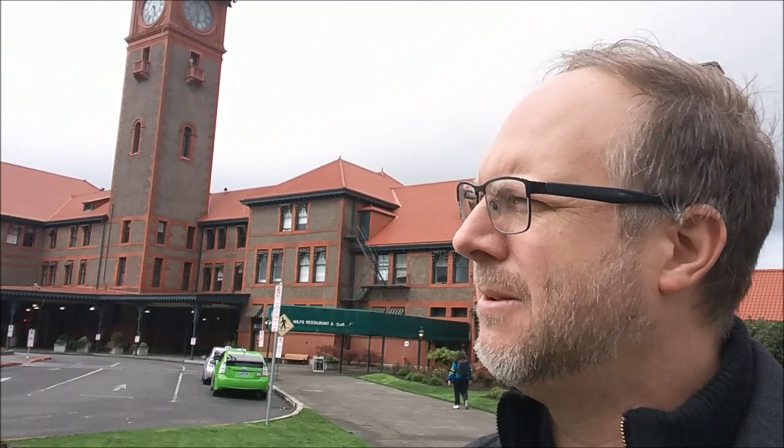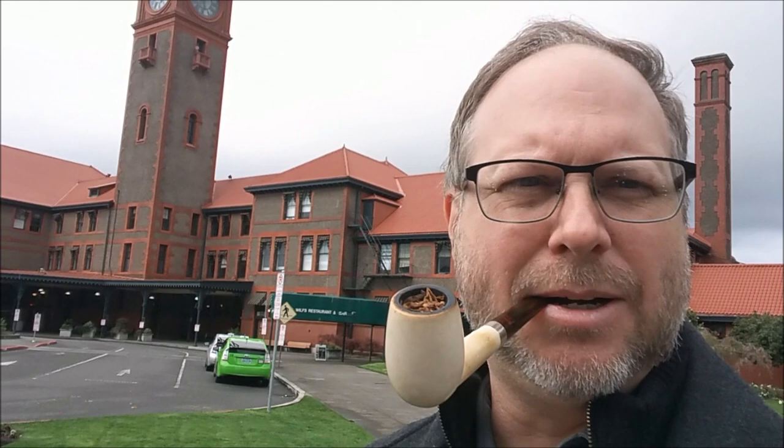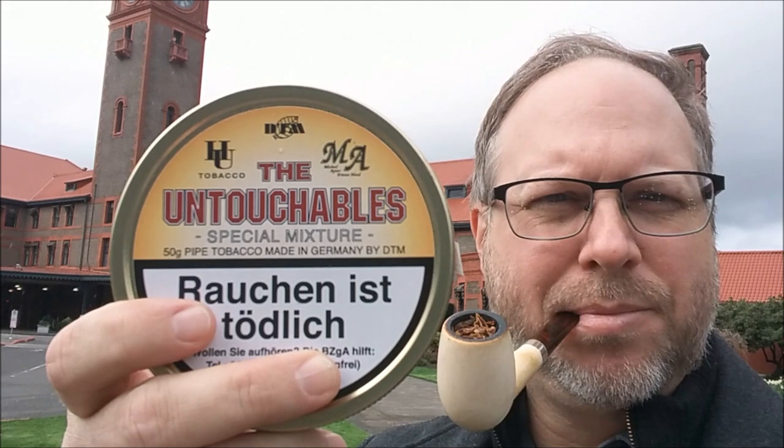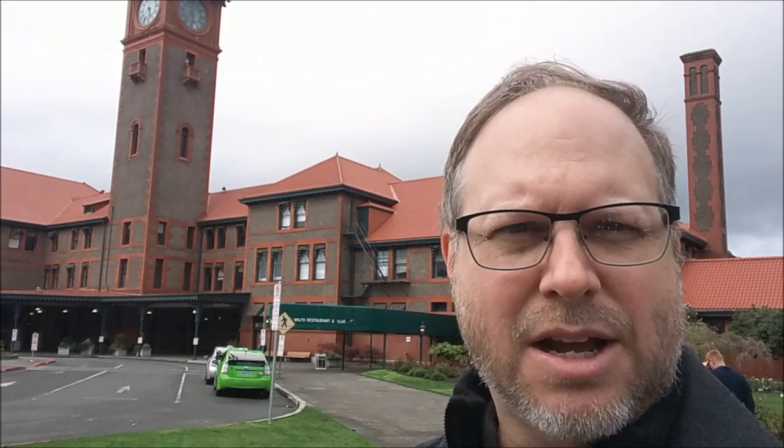One of the reasons why I'm here is perhaps you remember the scene from one of the famous scenes from the movie The Untouchables was at Union Station, Chicago. And today I'm smoking The Untouchables. Really good, special tobacco. So yeah, let me take you inside.